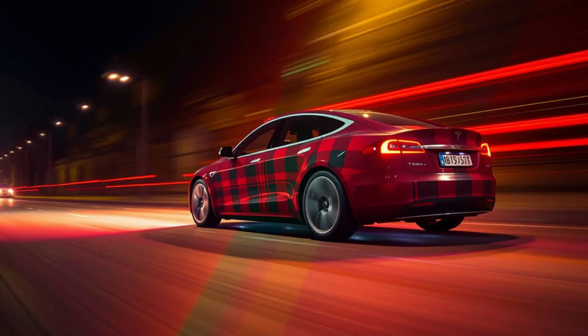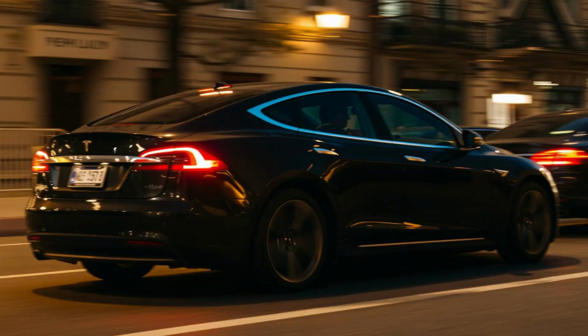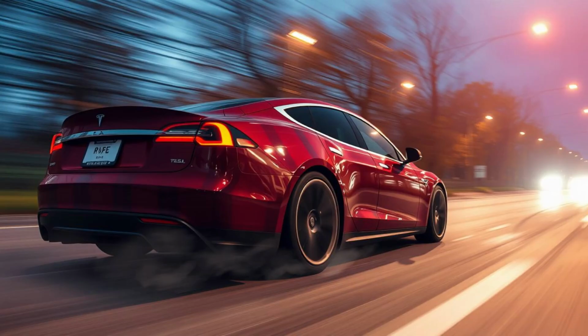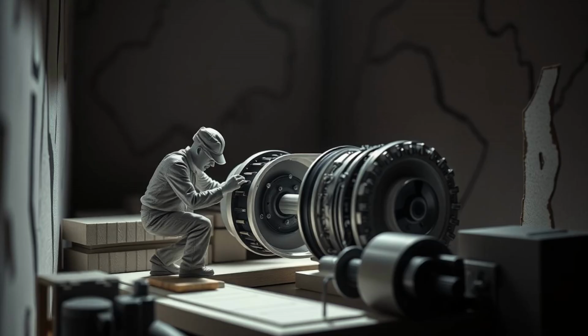The timing couldn't be more devastating for rival automakers. Just as they were beginning to close the gap with their own EV offerings, Tesla has moved the goalposts yet again. Legacy manufacturers like Ford, GM, and Volkswagen are burdened by outdated platforms originally designed for internal combustion, forcing them to adapt rather than innovate. Their EVs are often heavier, less efficient, and more expensive to build, relying on third-party suppliers for critical components like batteries and power electronics. Tesla, by contrast, controls every aspect of its supply chain, from raw materials to final assembly, giving it an insurmountable advantage in both speed and cost efficiency.